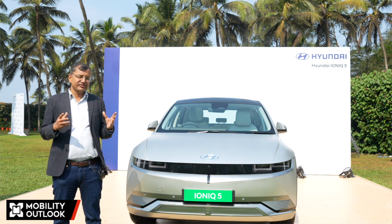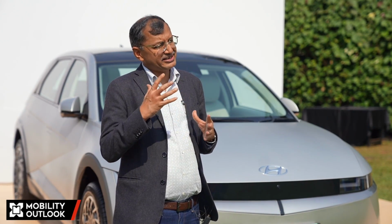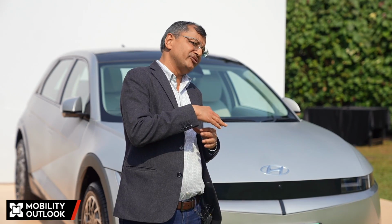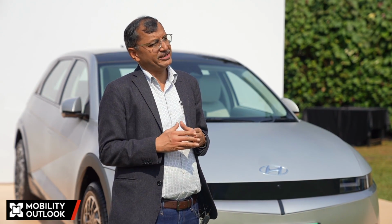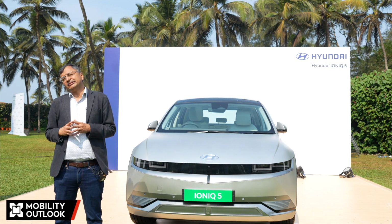The most important one, of course, in addition to the range, is also that 0 to 100 it reaches in 7.6 seconds. So its performance is very good. The V2L function, vehicle to load function, is a very unique function by which not only from the inside of the car, from the outside of the car also you can light up a camp, actually, frankly speaking. So you can go camping. The vision roof gives you that kind of a free kind of a vision.